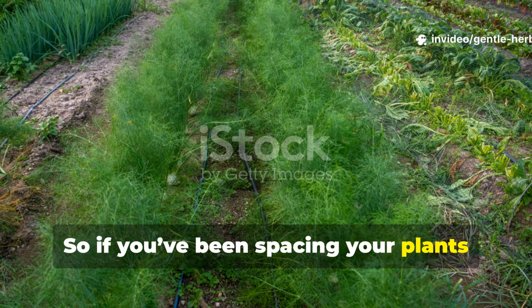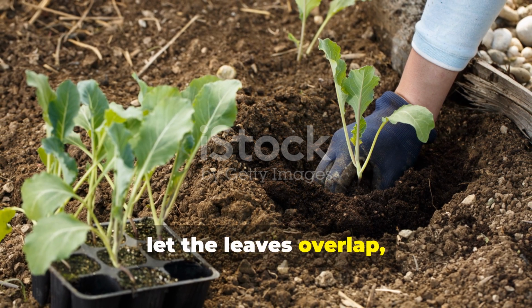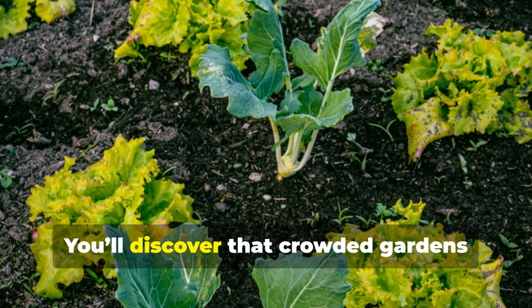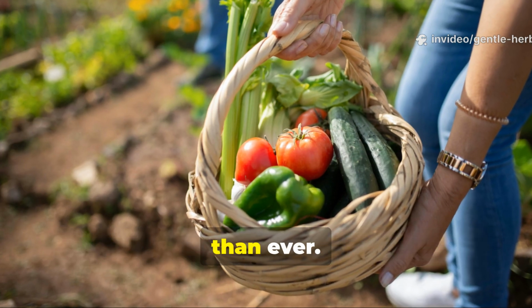So if you've been spacing your plants according to the textbook, I encourage you to try planting closer this season. Fill the gaps, let the leaves overlap, and harvest continuously to keep the garden balanced. You'll discover that crowded gardens don't weaken plants. They create stronger growth, healthier soil, and harvests that seem to come faster than ever.